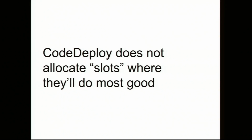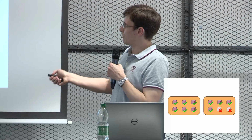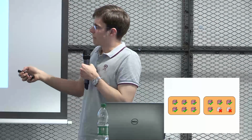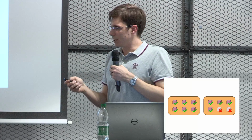And the big issue here is that CodeDeploy doesn't allocate these slots out of the concurrent deployments to the places where they'll do most good. It's not really aware that different applications might be hosted on the same auto-scaling group. So it's not going to, for example, allocate those slots so that this one can succeed. It's going to let this one fail, but this one succeeds, so that the next time this one respawns, it can take 6 out of the 10, and it's got enough to then succeed. It doesn't do that kind of thing. These slots are allocated randomly, so you could potentially have this scenario, but it's highly likely that you wouldn't.